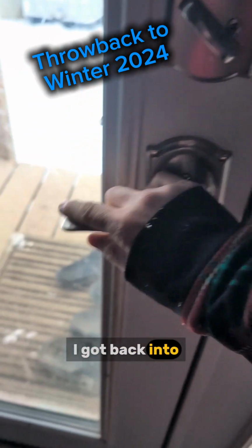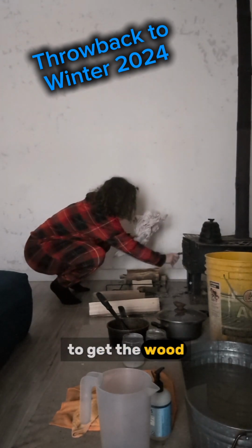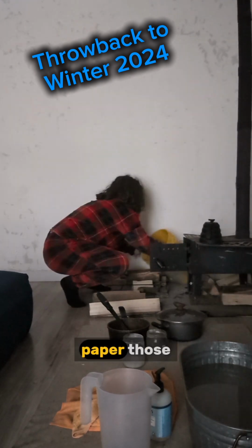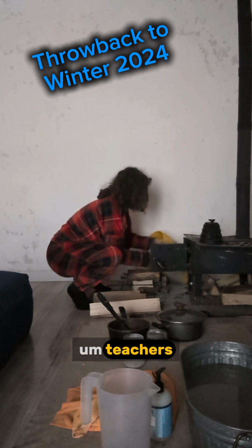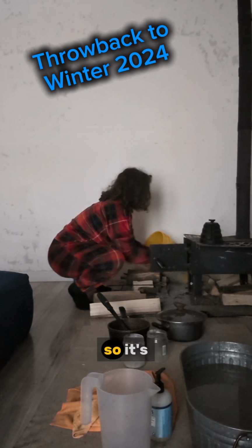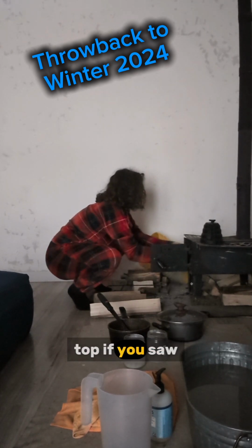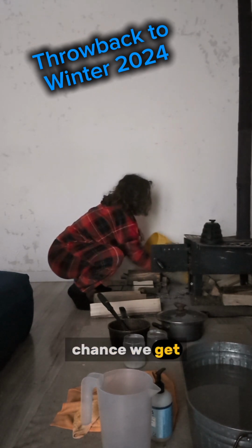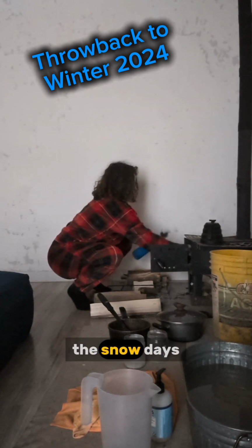So I got back into our cabin and then immediately started working to get the wood burning stove going. So we do this very easily. We got some of that paper, those big rolls of paper that you can get from teachers. We actually went to our recycling center and got a big roll. So it's our fire starter, and then we layer small sticks on top. If you saw a previous video of mine, you saw us collecting those sticks. We do that every chance we get, and we fill all the buckets that we have in order to be prepared for the snow days.